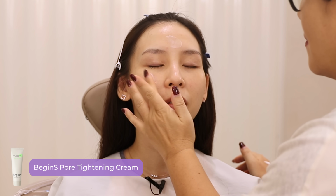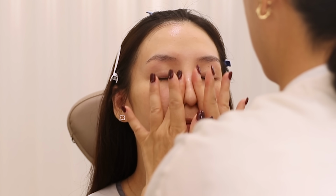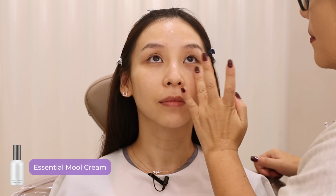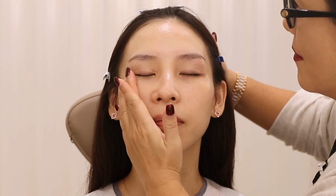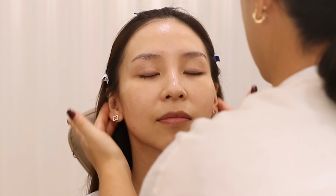Now, I love how she took her time to really massage each product in. It felt amazing. Then came a pore tightening cream that left my skin feeling smooth, hydrated, without any stickiness. Finally, she applied the famous Mool cream, which is known for its intense hydration and ability to lock in moisture. This also helps your foundation last much longer. Now, believe it or not, even with all those layers of skincare, my skin didn't feel heavy at all. Instead, it was soft, bouncy, and slightly tacky, which Miss Jung said was the ideal base for makeup.